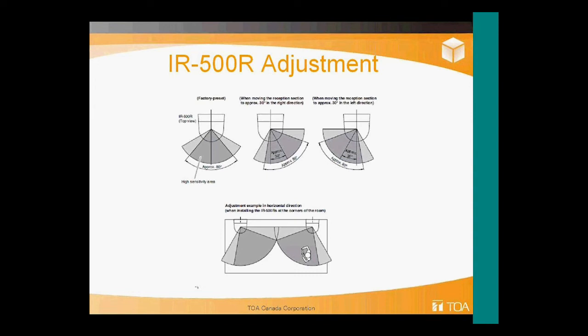Now you can move that 30 degrees in either direction. When you do that, you see in the next 2 pictures at the top, you're angling it off. You're still covering directly in front of it, but now you're covering more to one side, just like in the third picture, you're covering more to the other side.